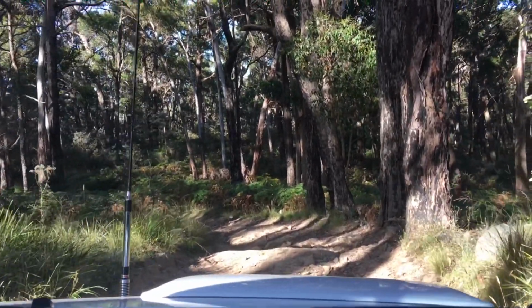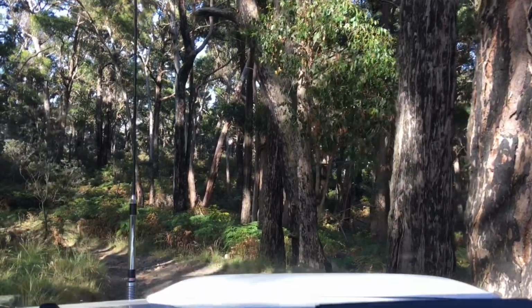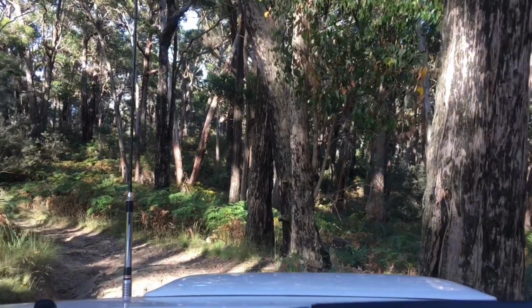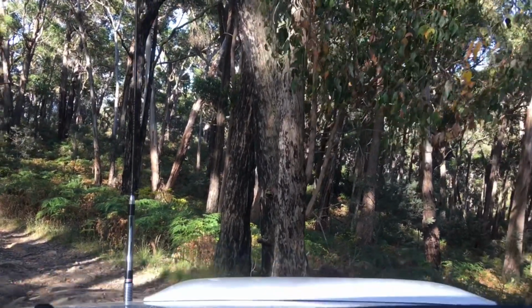We're in Cobaw State Forest. We're already into the tracks, nice and rough as soon as you turn in. Any action, we'll be sure to share the entertainment, and like usual, try to offer some driving advice.